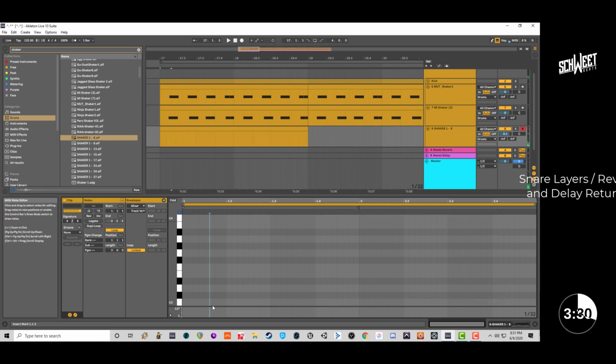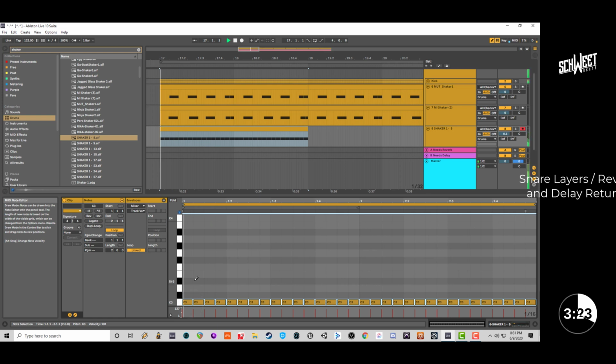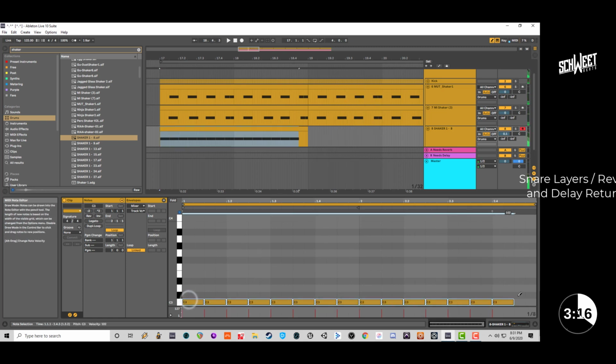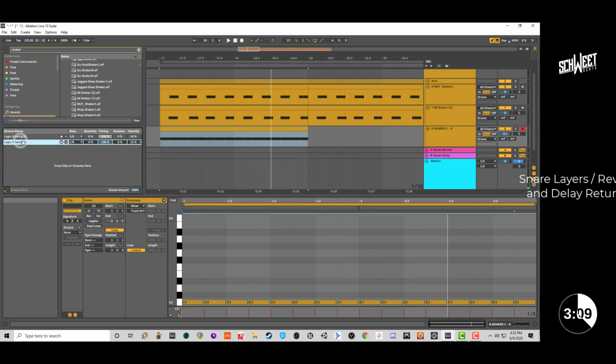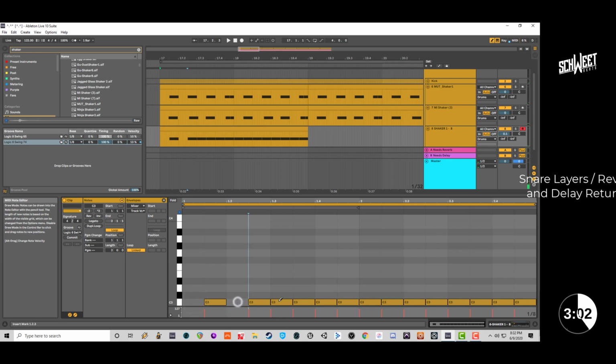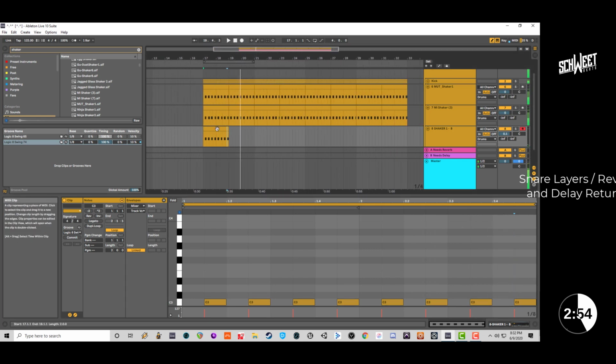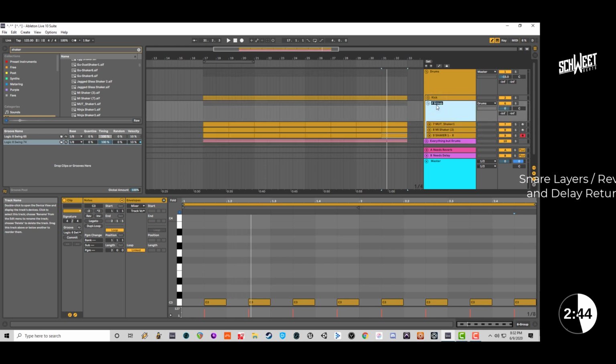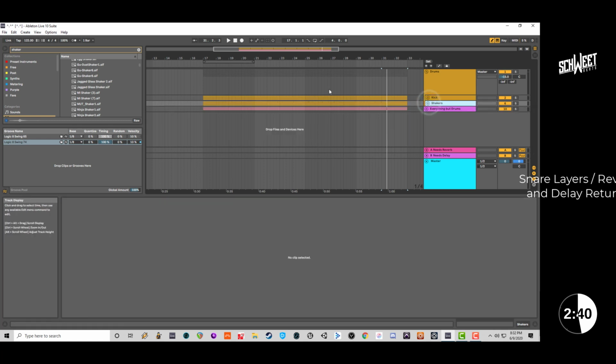Actually, one thing I'd like to do is maybe just draw like a 16-note pattern like that. Try eighth notes. And then let's go back to that groove pool. See if we can get a snare in here. So I'm just gonna group those as shaker. Just do it for my own sanity. It's easier to do levels later. So let's do snare.